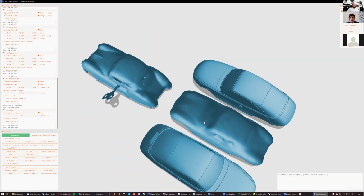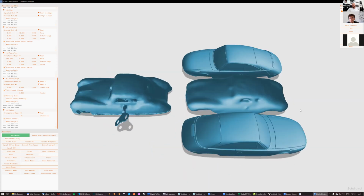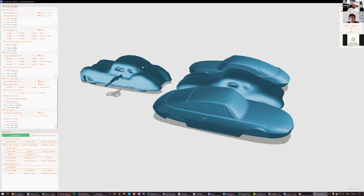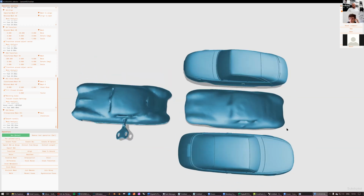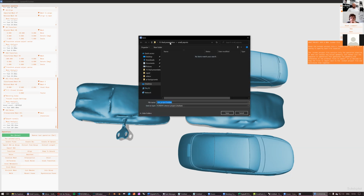Now I made it halfway between this and the hybrid of these. So you can see features of both. It's got the roof line of this one, slightly of this one. It's got the wings here of this one, and it also has something from this one as well. So I will save this as something like this.